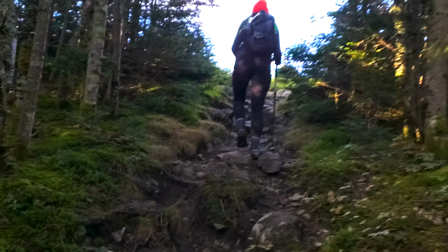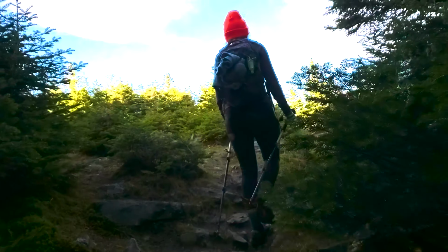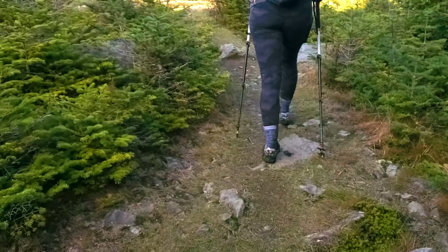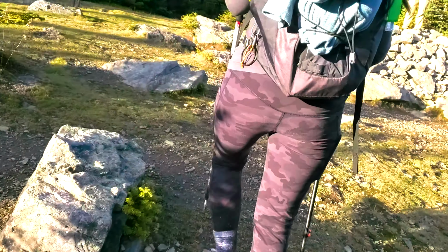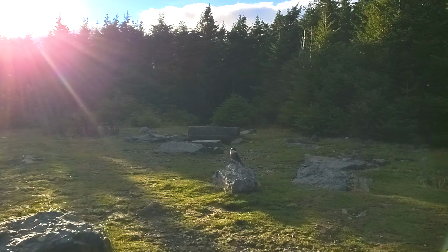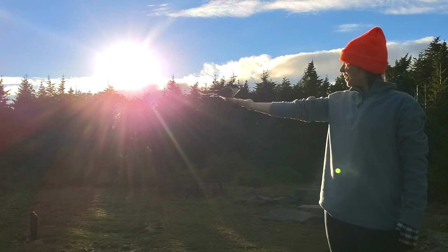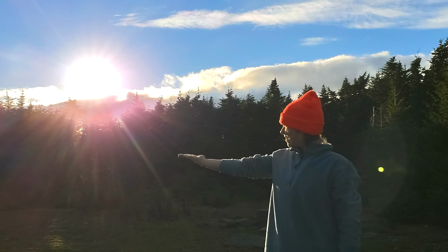Oh, we're just reaching the summit of Mount Hale. Here it is. Wow, look at this. 4.5 miles later in 3 hours. Used to be a fire tower. Today is insane. We have seen so many gray jays. Perfect way to end the day.